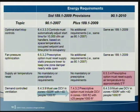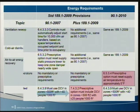Zone level demand controlled ventilation is required in zones with more than 40 people per 1,000 square feet by both versions of 90.1, but 189 requires it in any space with 25 or more people per 1,000 square feet. So the green building standard is more stringent in this case.